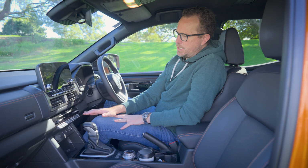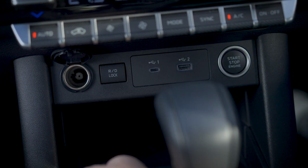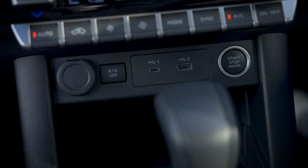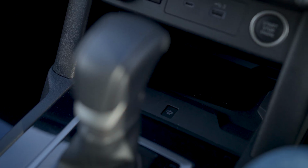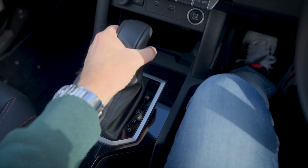Separate controls for those down low here. It's a dual zone system, USB-A, USB-C, rear diff lock, and a 12-volt outlet. We've got wireless phone charging. The gear shifter has been redone as well. The J-gate design has gone. It's now just been replaced with a straightforward shifter.